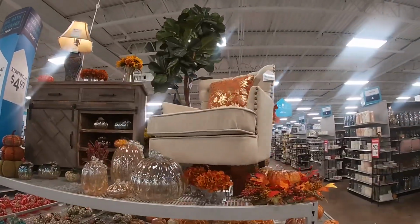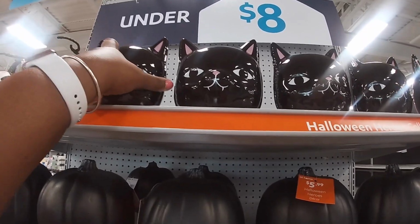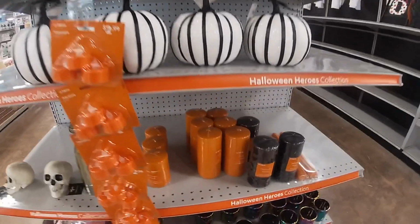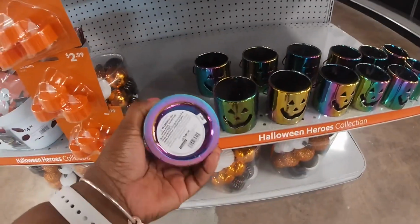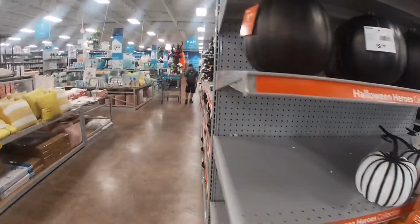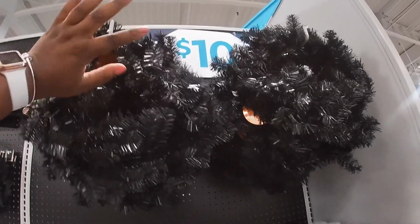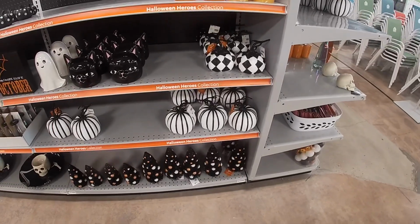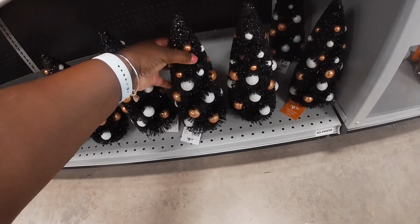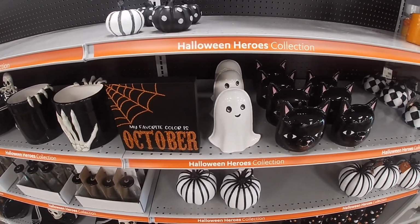So let's go see if we can catch it. Okay, so right here they have some of the cat heads. It says under $8. So these are $7. These are $4.99. These are $5.99. $6.99. Some of the candles. These are cute. $3.99 candle holder. The little bulbs. And then they have all of their stuff over here on this side. These are $7.99. He's still kind of stocking and putting out some more stuff. $6.99. These trees are $10. How cute are these little gold? I think these are $6.99 too.